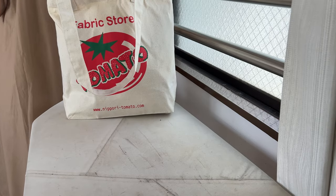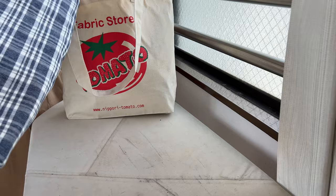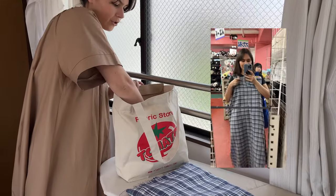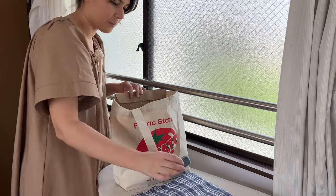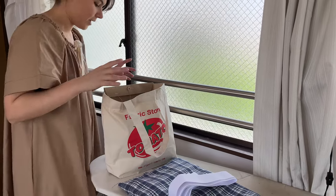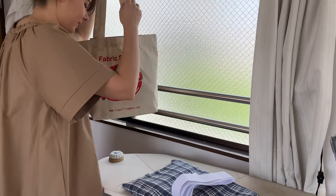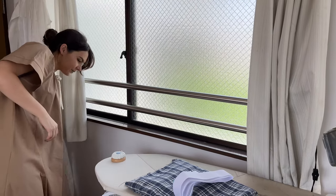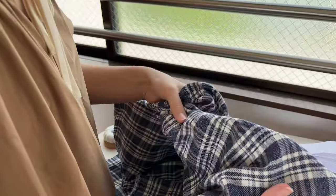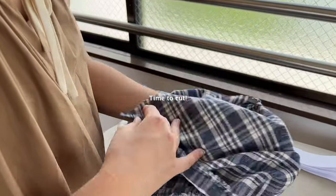I'm going to be using this beautiful cotton fabric that I got from Nippori Fabric Town. I have to match up the checks for it too, so I'm going to put some thread, elastic, and yeah, that's all I need. So it is quite drapey, so I think that'll work really nicely on the bike. It's quite soft and drapey, this cotton.